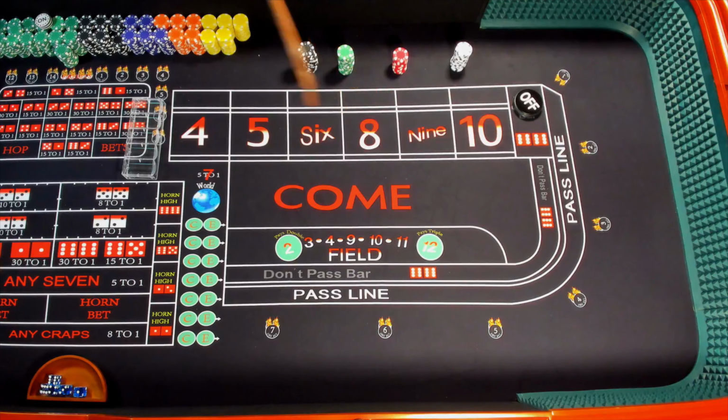As we go out, we know that the 4 and 10, yes, you can place those. Do you want to? Probably not. You probably want to buy it. And that buying it, you have to pay a commission, a 5% commission. A $25 bet would then cost $26. $25 for the bet and $1 for the vig. And that actually is a better payout than a place bet on the 4 and 10.